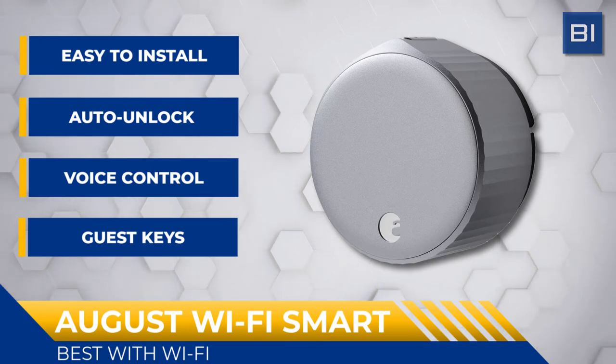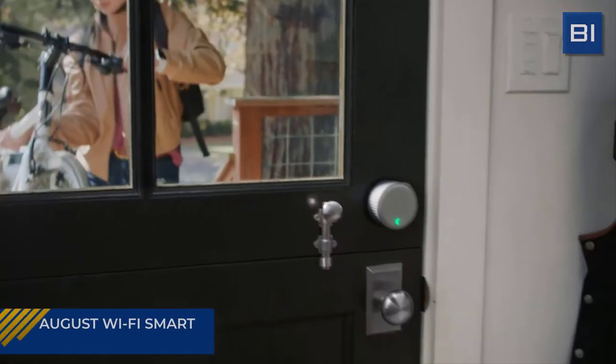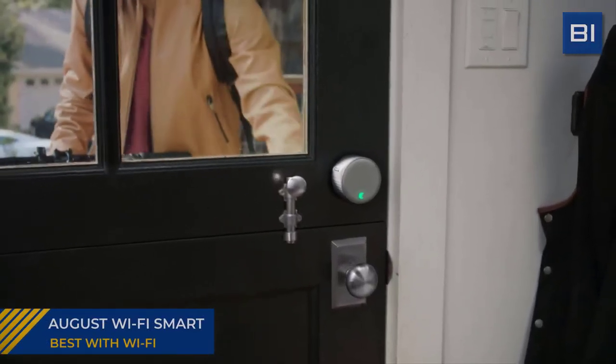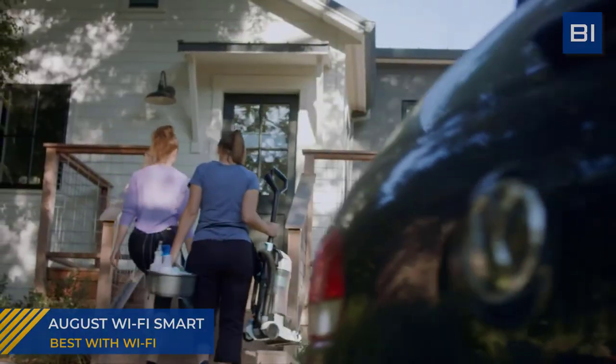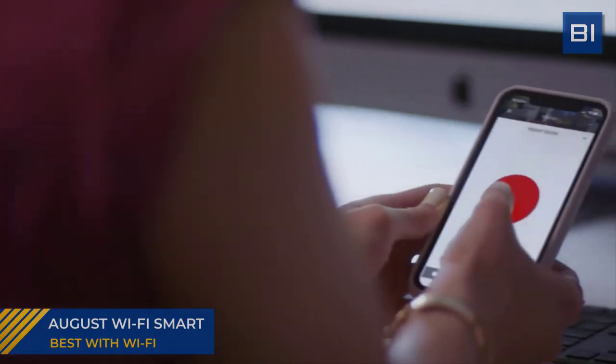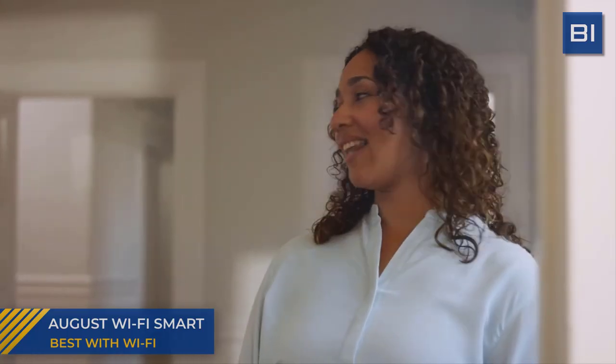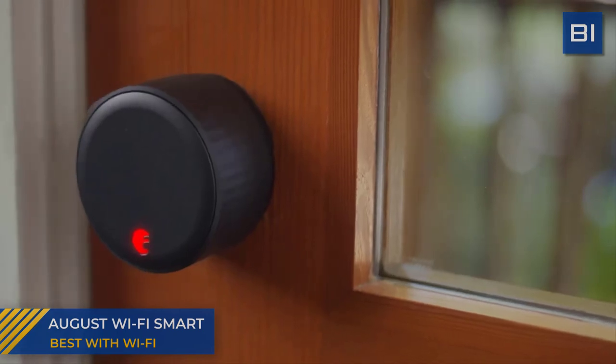It has the same puck-shaped design as previous generations, but at 2.8 by 1.8 inches, it's noticeably smaller. The lock comes in matte black or silver and sports a textured grip around the outer edge and a removable magnetic faceplate with a backlit August logo status indicator. To operate it manually, simply turn the lock to the left to unlock or to the right to lock.